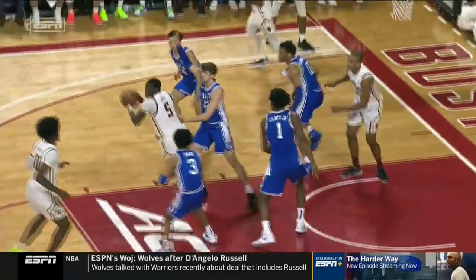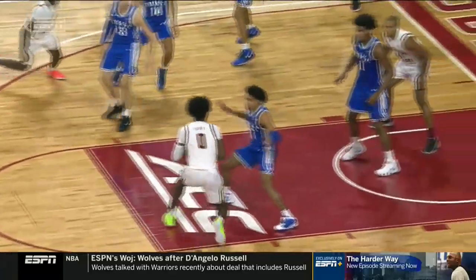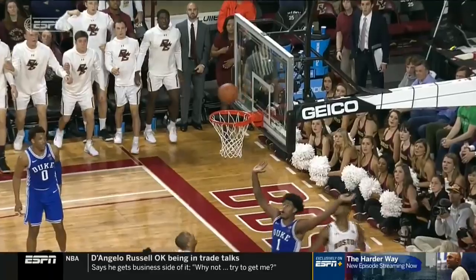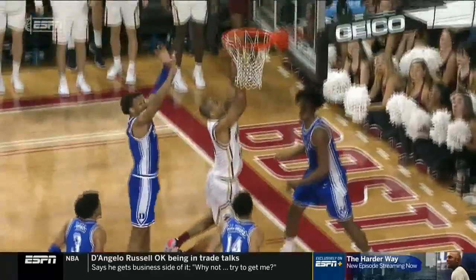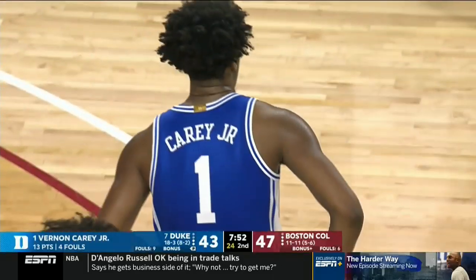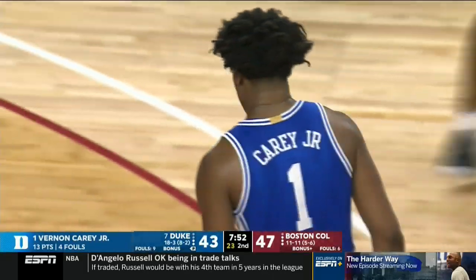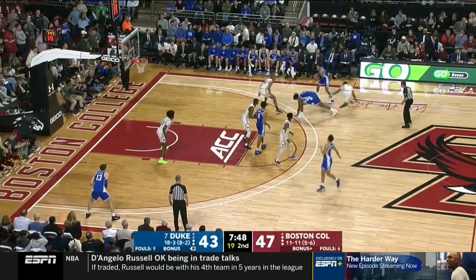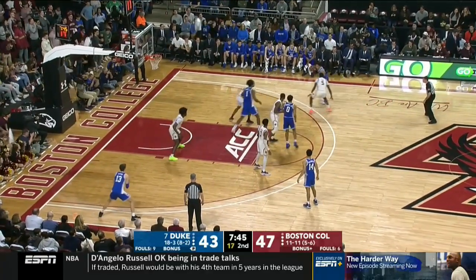Yeah, playing with 4 fouls and trying to avoid picking up that 5th, obviously, but he takes himself completely out of the play. I mean, I understand why. You don't want to pick up that 5th foul, but you also don't want to concede a layup. You have to understand that Boston College is going to attack Vernon Carey, but you can't take yourself completely out of the play. You'd be surprised to see a little offense-defense.